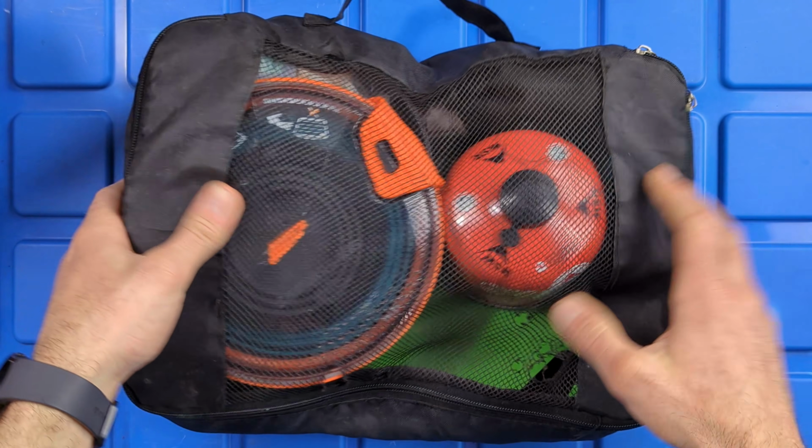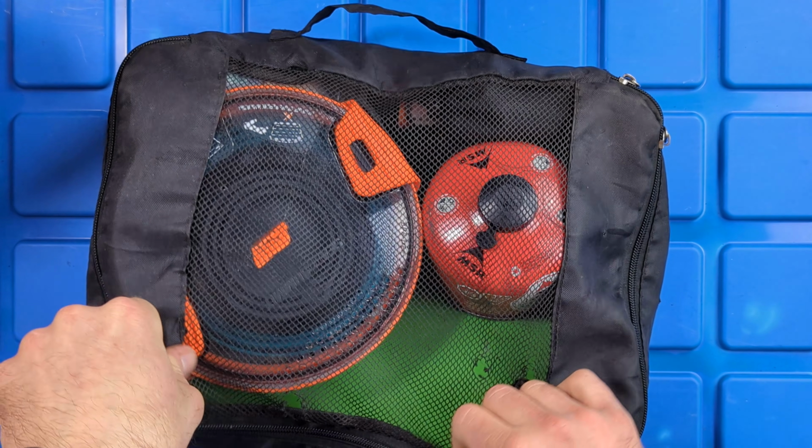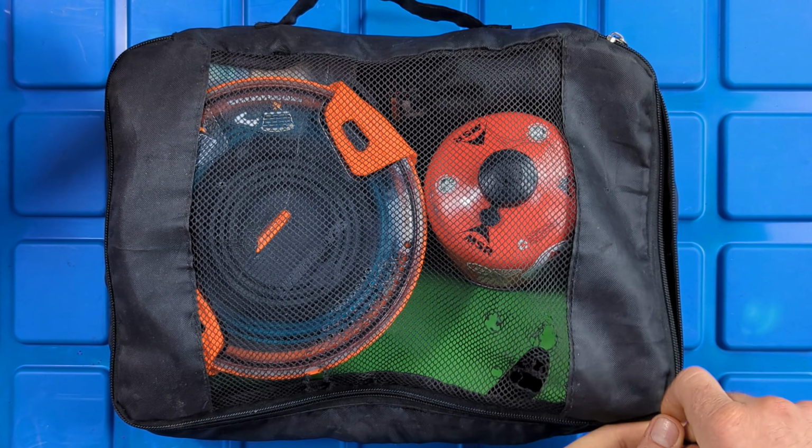So I pack my cooking setup in this little tiny, not so well made bag, but it ends up working. There's a few rips and tears, so I'll have to replace it pretty soon, but let me show you what I got in here.